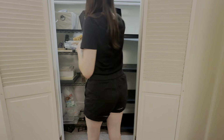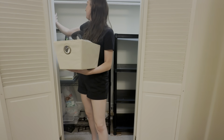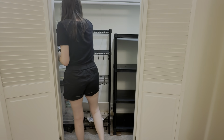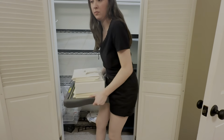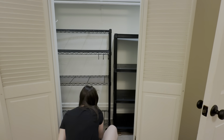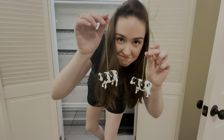So what I really needed to do was prioritize the layout, flow, and making sure that the things I needed most often were close to the front. Oh, and I also needed to declutter, because as much fun as it is to keep that piece of cardboard I thought was really cool and totally might use one day, I need to own up to the reality that I don't have the space for it if I want this closet to be functional.